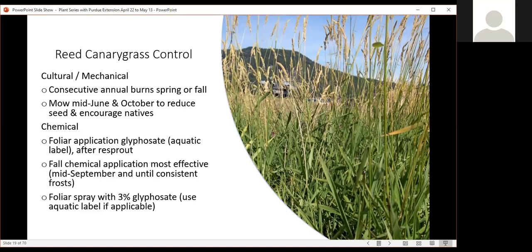You can use a chemical foliar application. Of course, if it's in an area where it tends to grow along waterways, you want to make sure you're using an aquatic label, and apply after resprout. So again, cut it down, keep it managed in a way that would be okay for foliar application, so you're not spraying a tall grass above your head or anything like that. And so keep it mowed back or controlled.